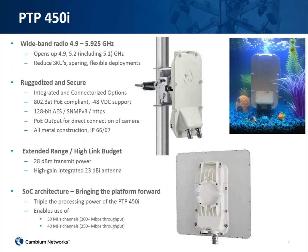So the other nice thing is that the 5.1 band has opened up about 100 megahertz of spectrum that wasn't previously available. So in many cases, it's actually pretty clean spectrum. Throughout, this is mostly a North America-centric view, but rest of the world having that entire gigahertz of spectrum available certainly opens it up to any spectrum that's available, regardless of the country of deployment.